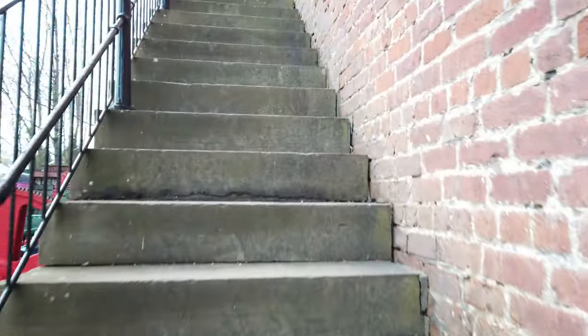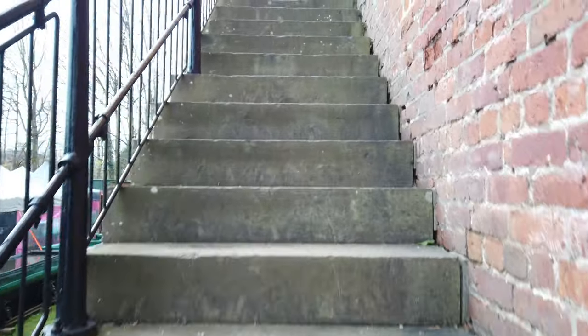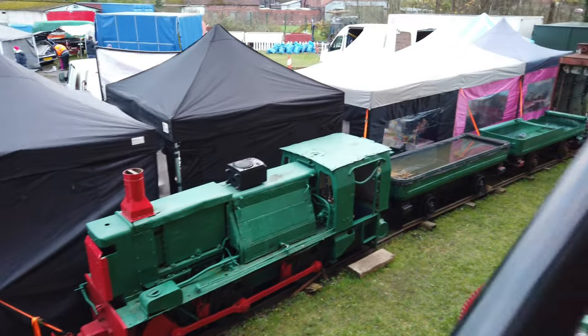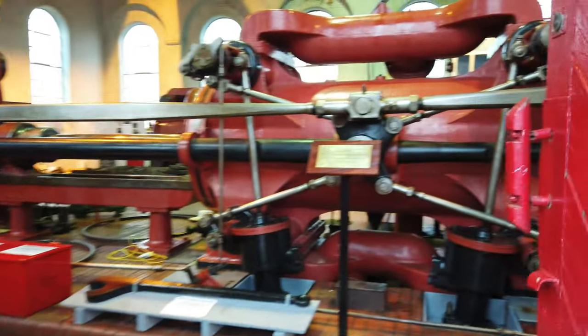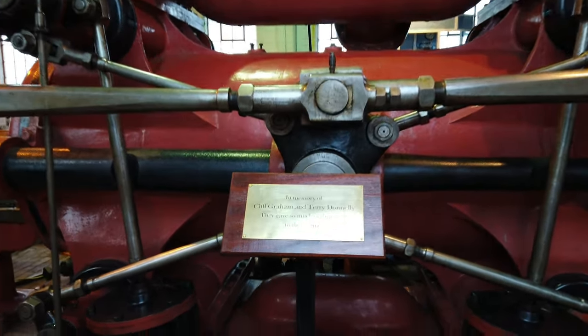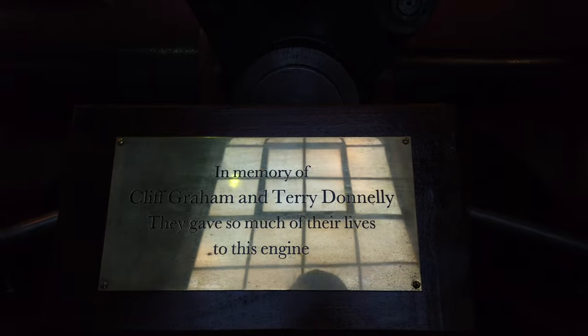Making my way up to the engine house now, or the winding house, whatever's the correct term. And again, I'm no, you know, authority. I'm not a historian on mining or the Victorian era. I just enjoy history, so I'll shut up for a bit, guys, and let you have a look around the museum.